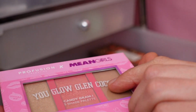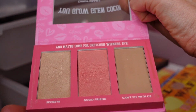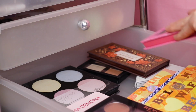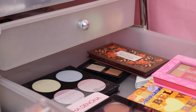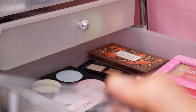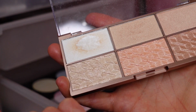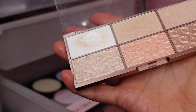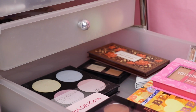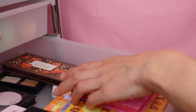This one is actually a new one. You Glow Glen Coco from Mean Girls and Profusion. This is real nice, actually. I'm going to put it to use, put it aside. This one I'm considering decluttering, the ELF Cosmetics palette, Glow Gleam Beam. There's something about it I'm not into. It has some kind of spot in the middle, and it's hard to pick it up. It's very pretty, but for some reason I don't reach for it. I'm going to put it out to the side so I can actually use it more often and see.